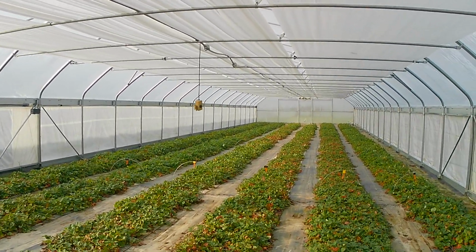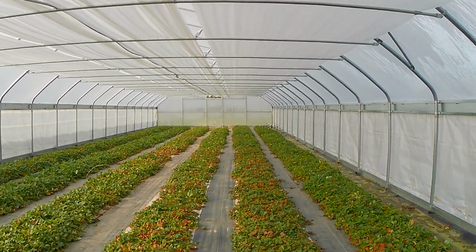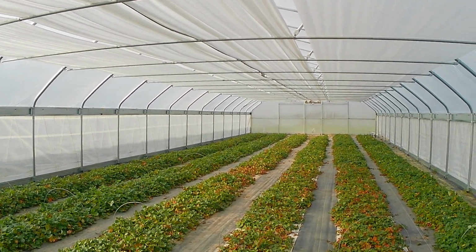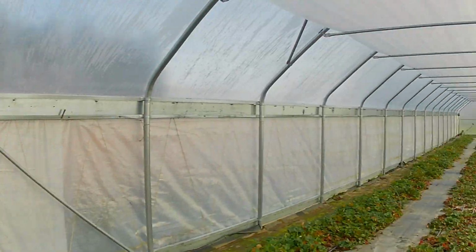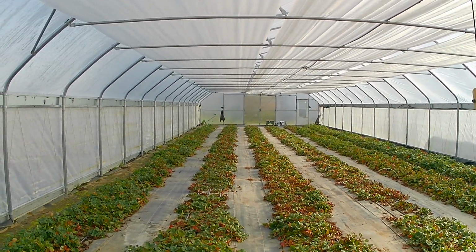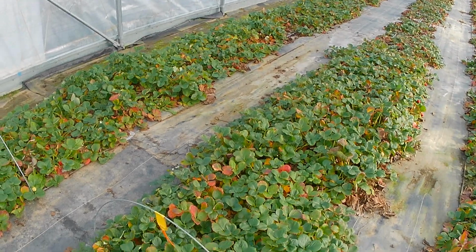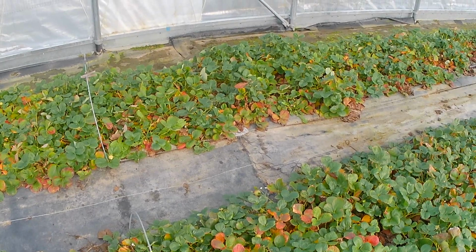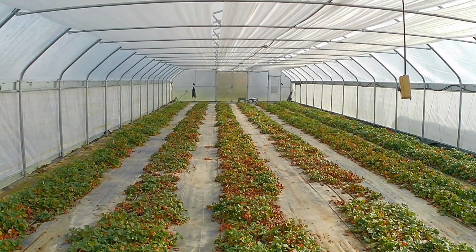But the HighTunnel is 180 or 192 foot long. 186 foot of that is a row, because we have a 2 foot walk at the far end, and on this side we have a 4 foot walk. So that leaves us 186 foot, and just about at this point is the halfway point. And the reason I'm pointing that out is we have come up with a plan for next year.